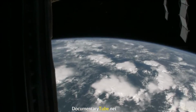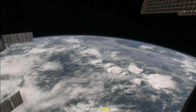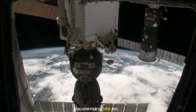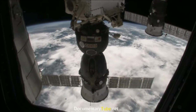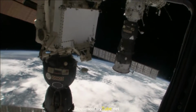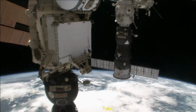There we go. So right now we are right over Africa. It's a little bit cloudy, as you can tell, but we're right over the continent of Africa. Hey, what's that? I think that's a Soyuz spacecraft. That's the spacecraft that's taking us home to planet Earth today. Oh my gosh. We might have to go take a look at that. That's pretty cool. It's a little bit smaller than the rest of the spacecraft, the space station, so you'll see if we go there, it'll be a little bit more crammed.